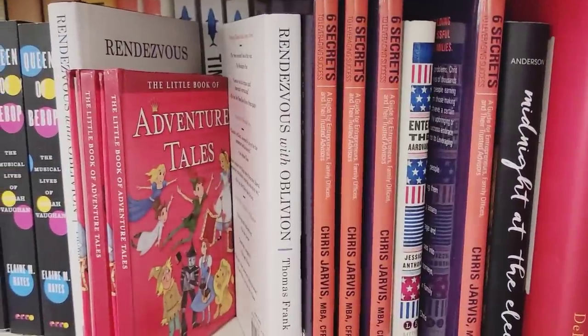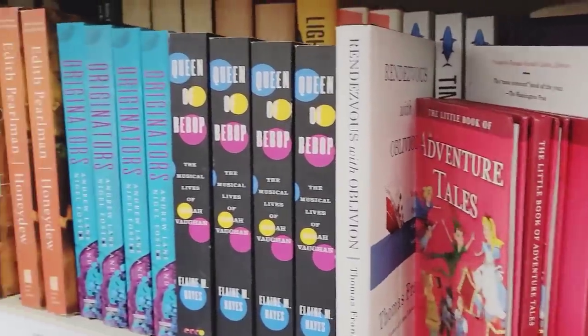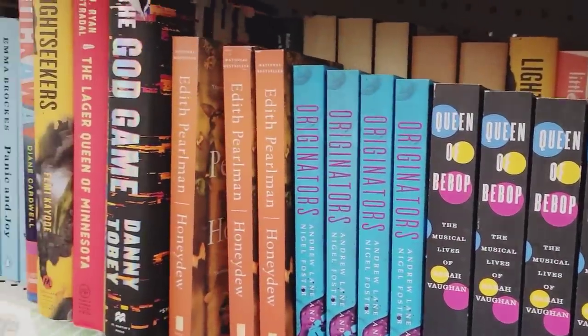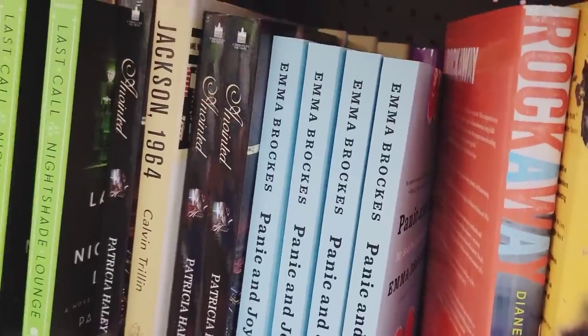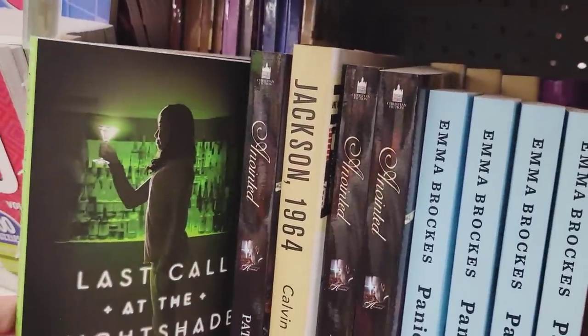The most expensive book I've ever found at any of my Dollar Trees retailed for $60.